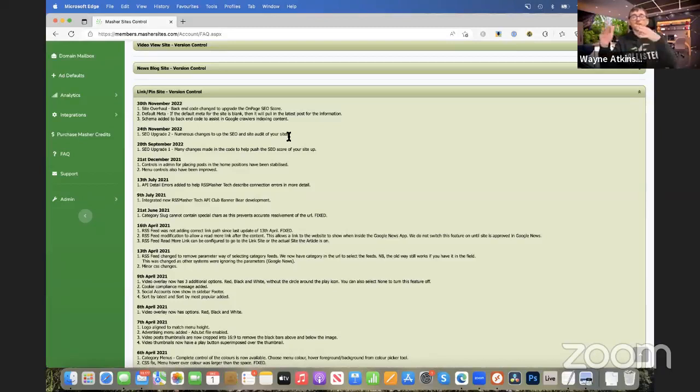And then lots of other things that we've learned from doing a massive MasherNet, all that information has finally whittled its way down to the Masher sites. And you can see yesterday we did the final version. The site's overall backend code changed to upgrade the on-page SEO score, and the default meta as well, that's behind the code.